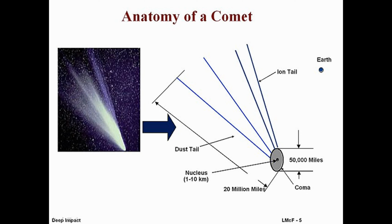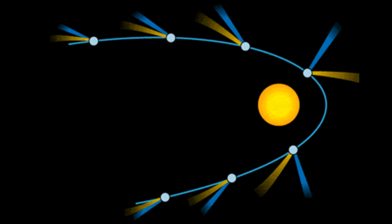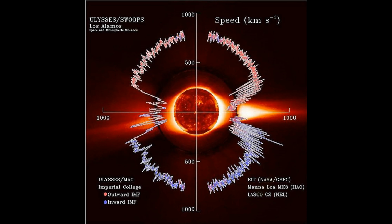One of the most striking features of comets is their tails. Comets can have two types of tails, an ion tail and a dust tail. The ion tail, also known as the gas tail, is made up of charged particles or ions. This tail always points directly away from the sun, no matter which direction the comet is moving, due to the influence of the solar wind. The solar wind is a stream of charged particles emitted by the sun that sweeps the ion tail away from the comet's nucleus.